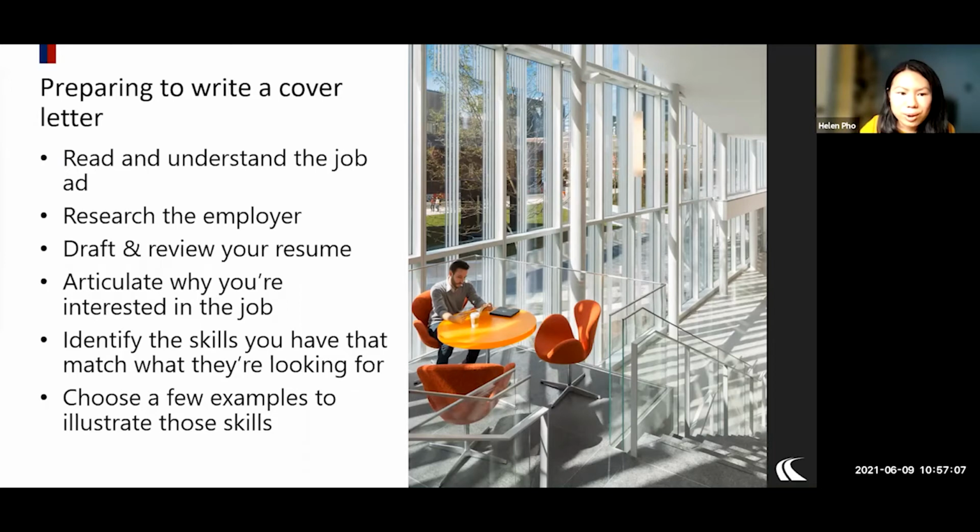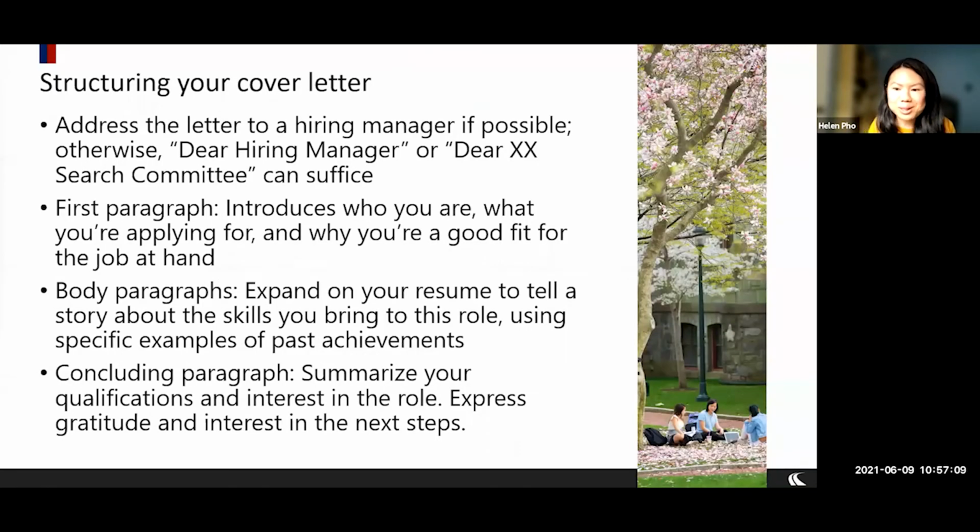Okay, so we're going to talk a little bit about structuring the cover letter. I'm going to get to two of the comments in the chat. One of the questions is about how to address cover letters: Mr. and Mrs., Doctor, to whom it may concern, full name. This is a really good question.